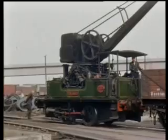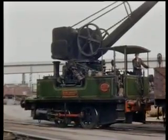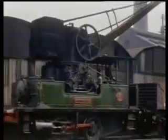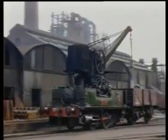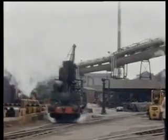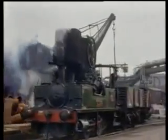A distinctly atypical but superbly functional series of industrial locomotives worked in the Stanton Ironworks itself. These were 0-4-0 crane tanks and were intensively used to load and unload the works' main products, tubes and fittings, to and from wagons for shipment or storage, and to shunt them around the site.